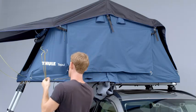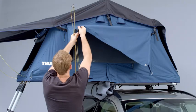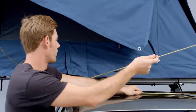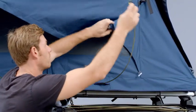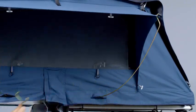Constructed with high-quality 600D ripstop blend fabric, the Explorer AR2 is built to withstand harsh weather conditions from torrential rains to high winds. Its UV and mold-resistant materials ensure long-term durability, while the included foam mattress adds an extra layer of coziness to your outdoor getaway. Setting up camp is fast and simple, thanks to the intuitive folding design.